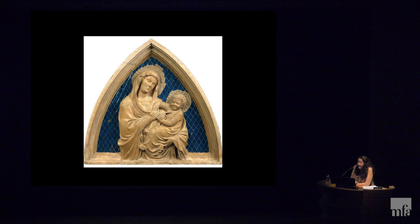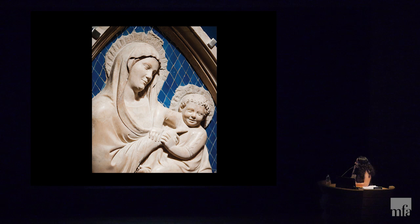You see a marble sculpture set against a blue background of small glazed earthenware tiles. So this blue and white is already being explored quite a bit in Florence for architectural sculpture. And there's another view of this adorable Madonna and Child. Keep this in mind, because we're going to look at this again when we look at some of Luca's Madonna and Child images. But you see this pattern of tiles behind the figure.